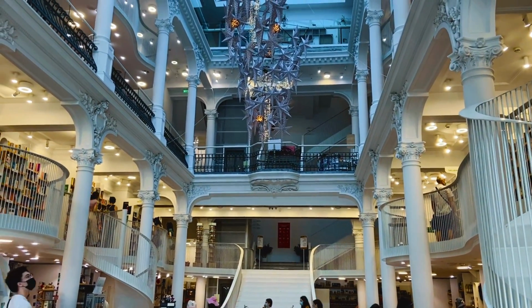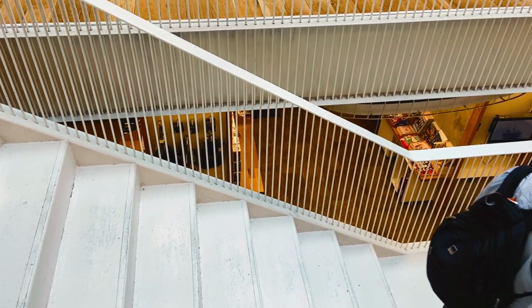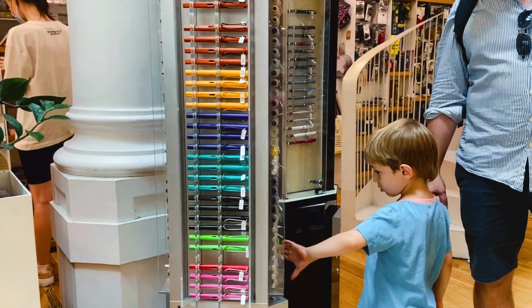Carturesti bookstore is the perfect place to shop for some original souvenirs. I'll make sure to link it down below.